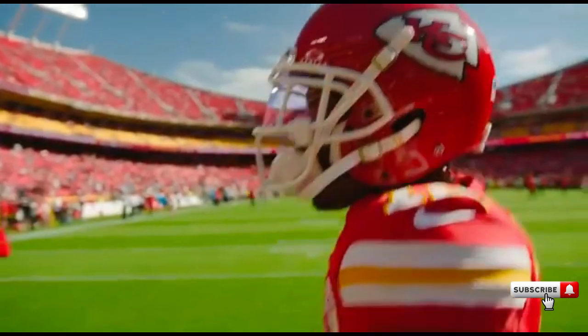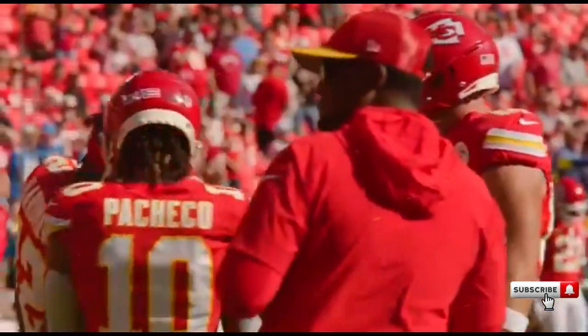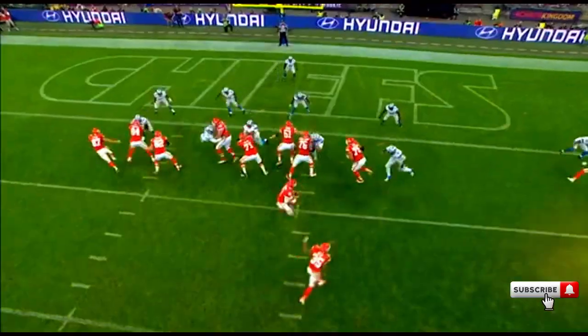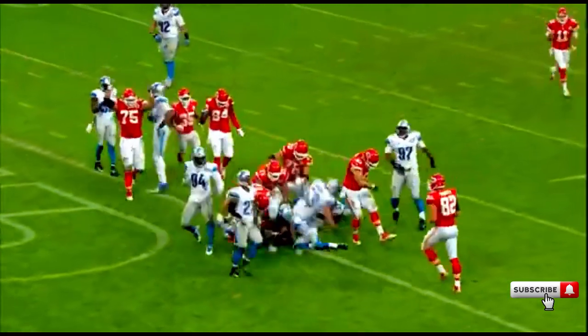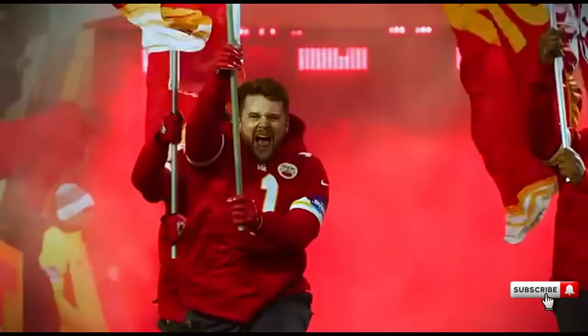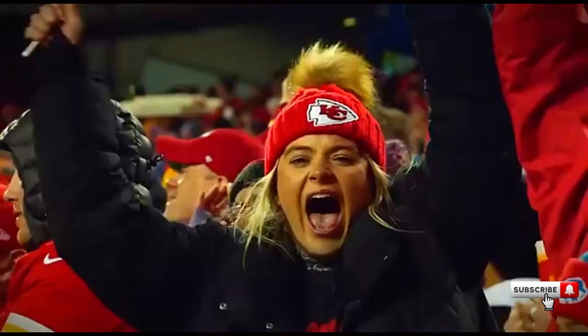On 4th and goal, Andre Iosivas caught his second touchdown of the game. The Bengals' offensive line gave Burrow plenty of time, and he took full advantage. That score would have made it 23-17, but Bengals kicker Evan McPherson missed the extra point, keeping Kansas City within 5 points. Remember that missed extra point because it would prove costly later.